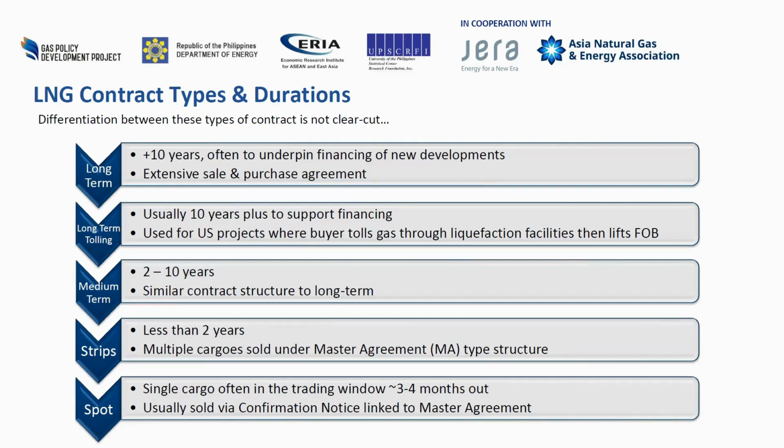These are the sort of definitions that are used in the industry, and they're not hard and fast, and they tend to change, so there's some grey area between them. But long term is probably over 10 years. And one of the things about that is that if you're building one of these projects and you need to support the financing of the project with the contract, you generally need 10 years plus to support that financing.